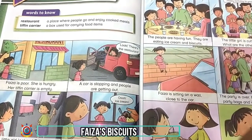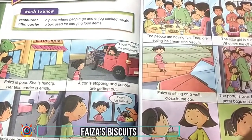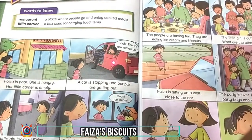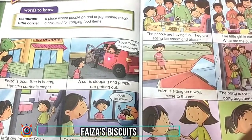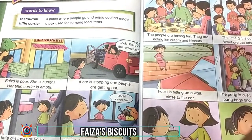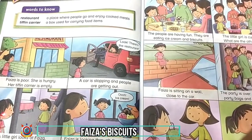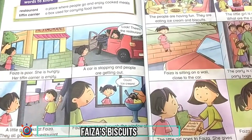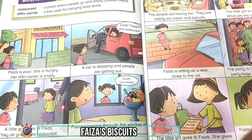Okay, what was the color of the car which parked by the restaurant? Very good. The color of the car was red. Okay. Who looked at Faiza? A little girl looked at Faiza.